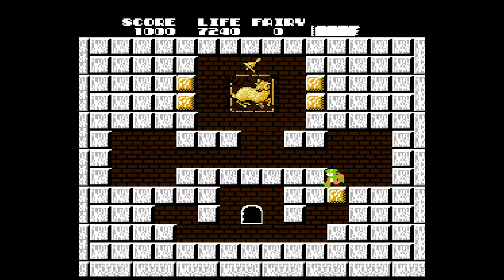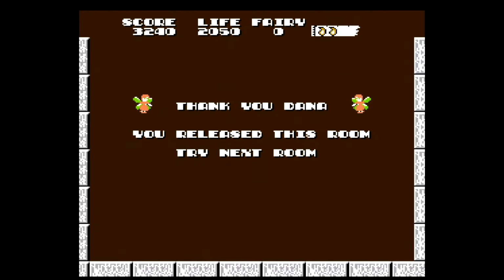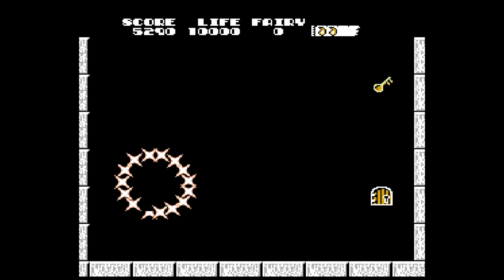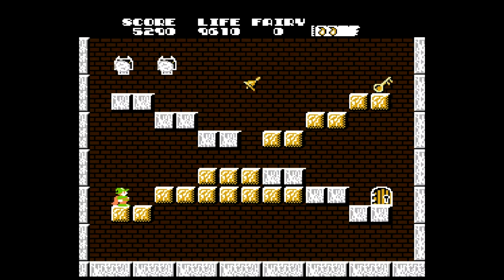Oh, rad. But I don't want to. Ooh, I didn't want to do that. I'm gonna see if I can. Yes, yes. Oh, I got a magic pouch. The magic pouch. Ooh, another magic pouch. Alright, well, let's try going through this little dungeon entrance. Oh, that is fantastic. Thank you, Dana. You released this room. Try next room. Oh, that is amazing. I'm gonna have a blast playing that game.